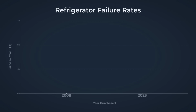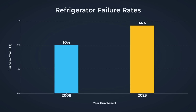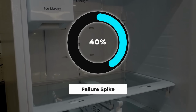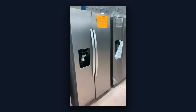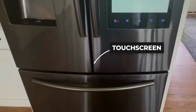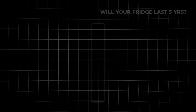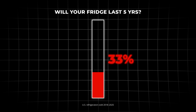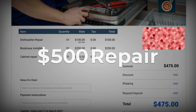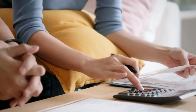According to repair technicians and Consumer Reports data from over 71,000 units, modern refrigerators are failing 40% more often than they did just 15 years ago. If you are fridge shopping this month, or you just dropped $2,000 on a shiny French door model with a touchscreen and a built-in ice maker, there is roughly a 1 in 3 chance it will need a major repair by year 5. That repair could cost anywhere from $500 to $1,400.